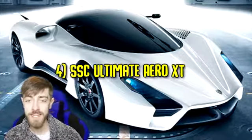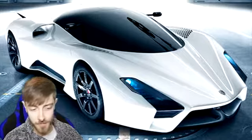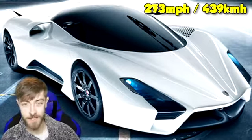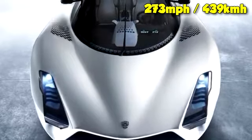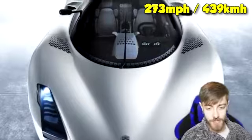Number 4, the SSC Ultimate Aero XT. So the Aero XT has a top speed of 273 miles an hour or 439 kilometers an hour. And as you know, if you've watched the video up until now, the 9th fastest car in the world is the SSC Ultimate Aero, the standard version of this one. However, it has this cousin on steroids called the Aero XT.